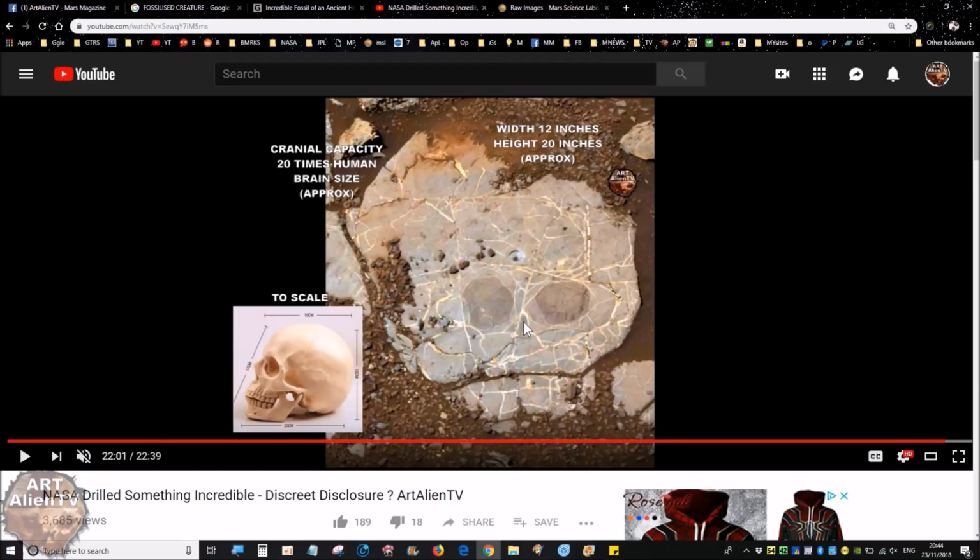But you can see where the nose would have been there, 2 eye sockets, and the rover even drilled right into the forehead just there. I would have taken a sample of that and should know by now how much calcium and bony-like minerals are left in this fossil. So that was interesting. There's a scale skull next to it, a standard human skull there, to scale.